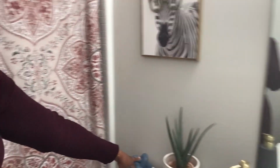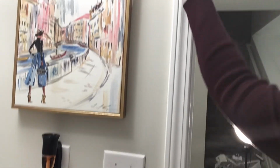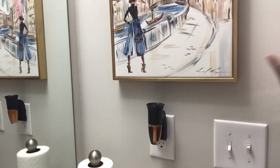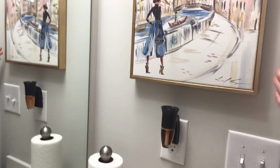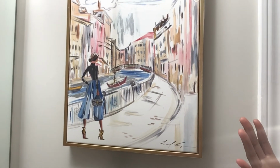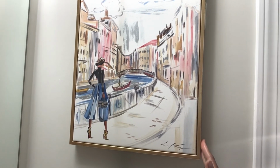Oh, so let me tie in. This little blue thing here, I felt like it pulled in the blue from here. This is a little piece of artwork. I liked her because she had a slightly browner shade to her. And this looks like it's Venice. I got this from HomeGoods. Actually, there you go, so you can see the full picture. I got this from HomeGoods. I want to say it was $20.